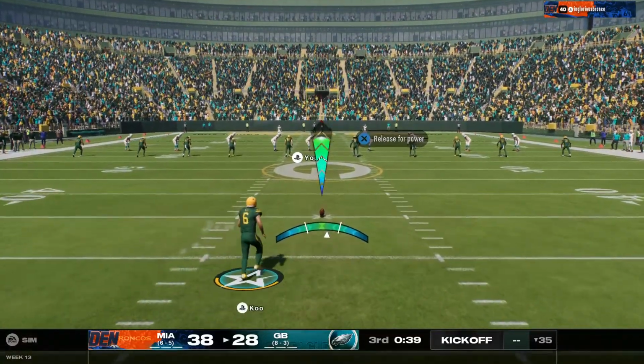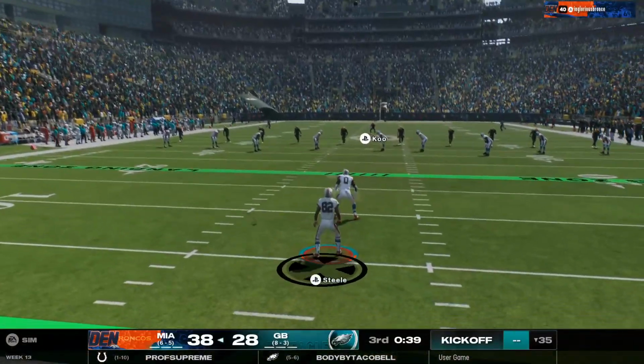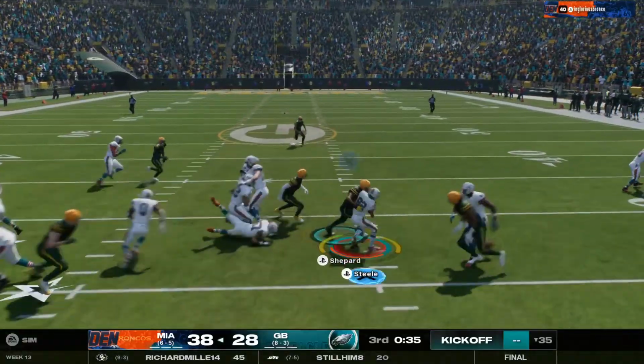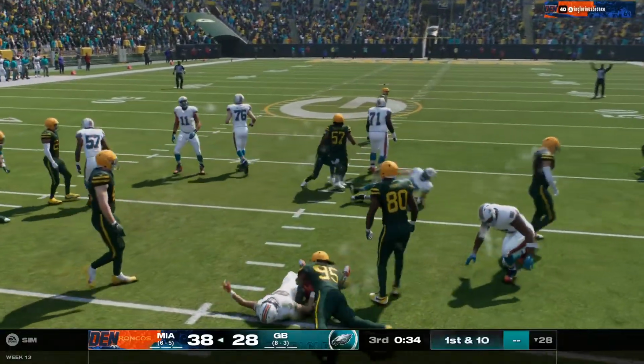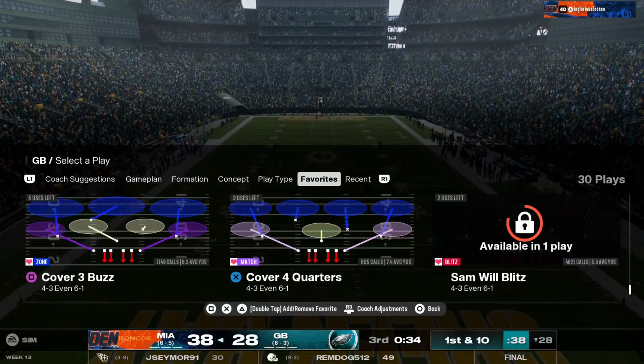So out is Coop. He'll kick this one away after the touchdown. This will be returned from the 6. And he'll work this one past the 25 to right about the 28-yard line.